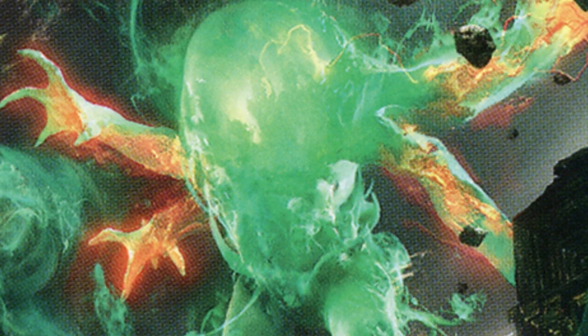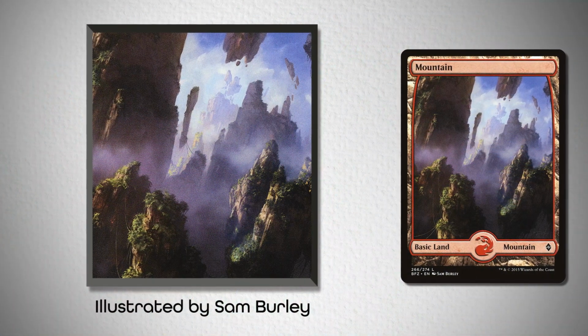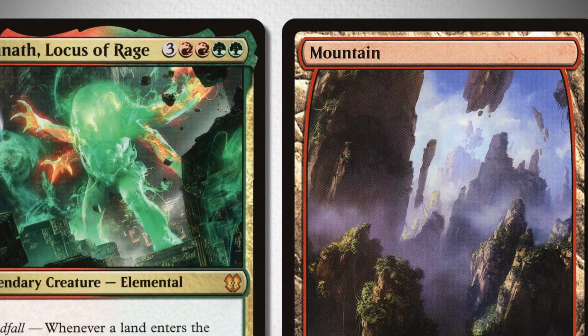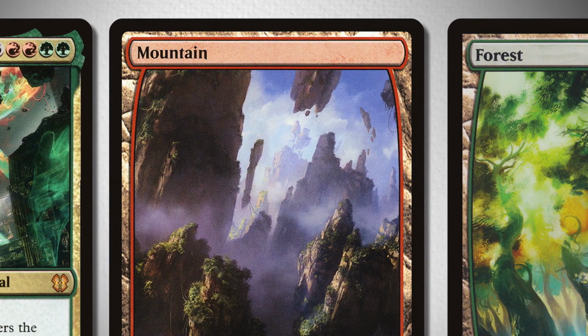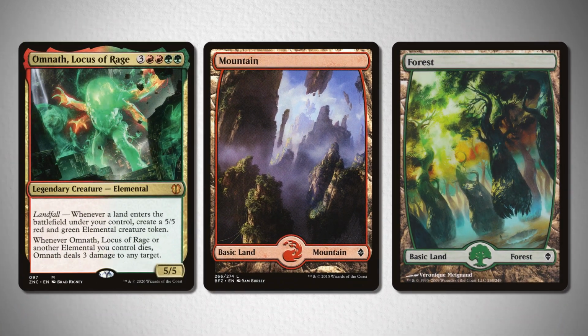But for his lore, I went with this pairing from the plane of Zendikar, this mountain from Battle for Zendikar illustrated by Sam Burley, and this forest illustrated by Véronique Magnaud, that both focus on Omnath's plane of origin while also focusing on the slanted Dutch angle of his artwork as well.